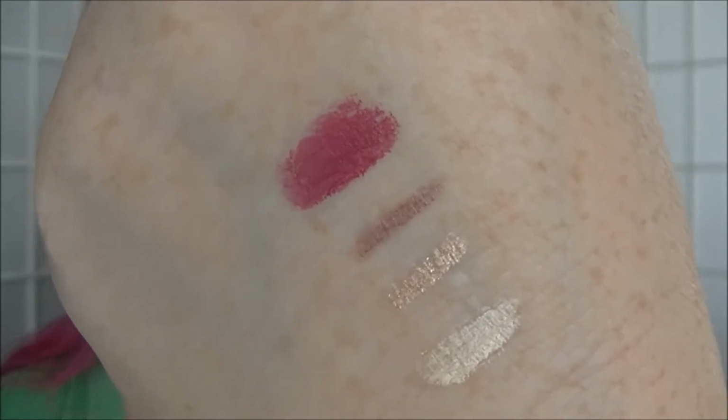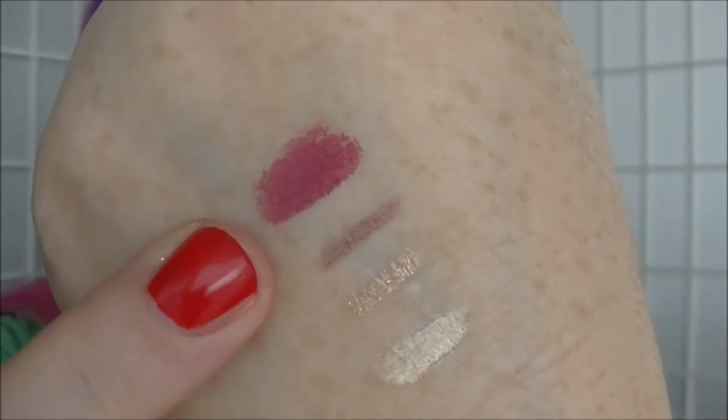The first of the lipsticks I had in was this NYC in Bury Me. I have not used this at all. I actually broke it last time I swatched it. But it was right there. I have not been wearing it at all because I've been focusing on the Lancome one, which I will get to in a minute.